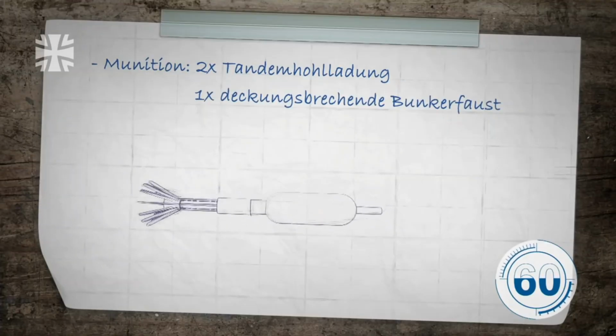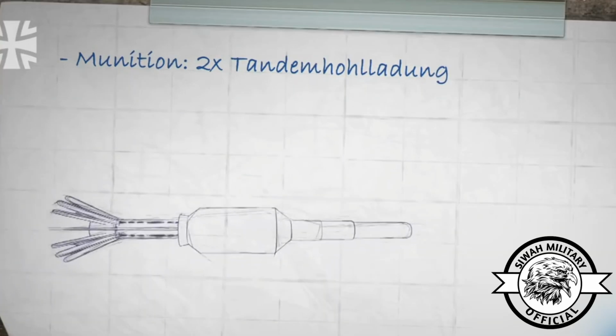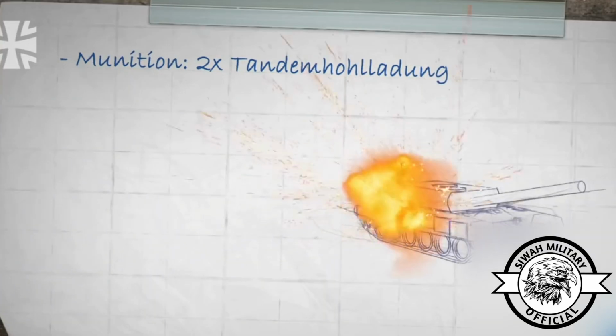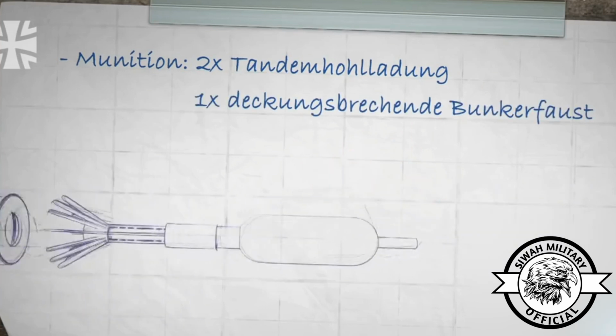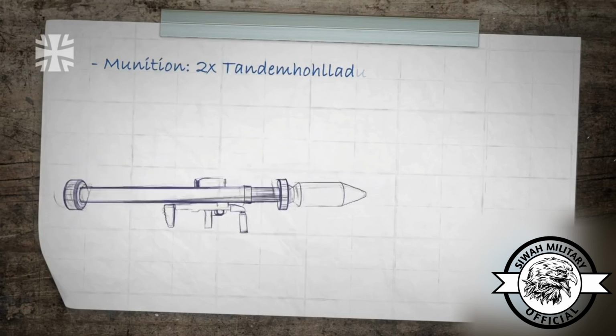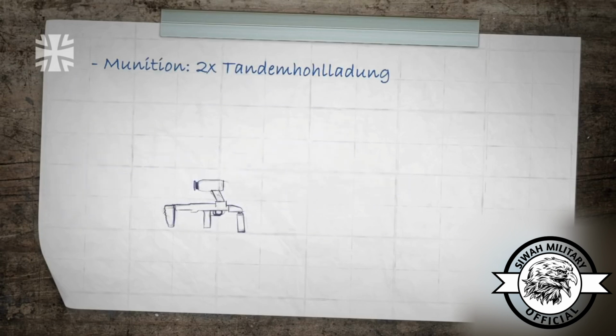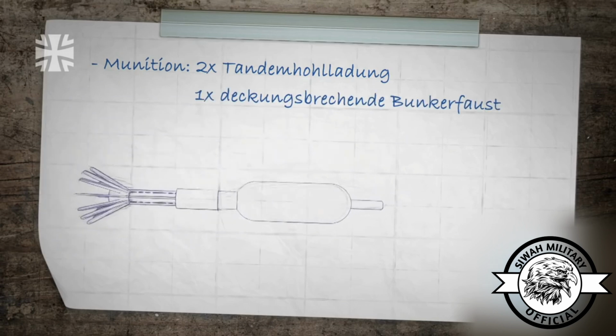Developed during the late 1990s, it was a vast improvement on the original. It introduced the dual hollow charge 3T tandem HEAT warhead, which included an explosive charge in its spike. This pierced explosive reactive armor, ERA, allowing a second warhead to damage a tank's primary armor. The PZF-3T was followed by other variants.